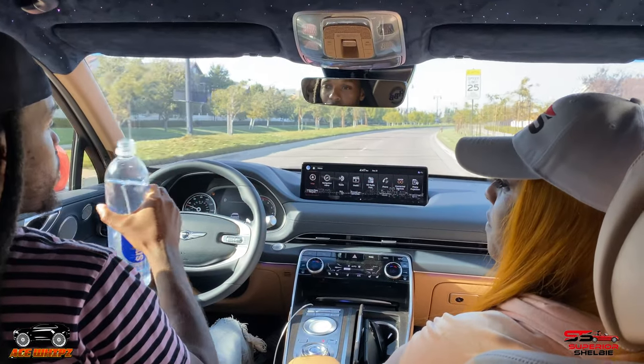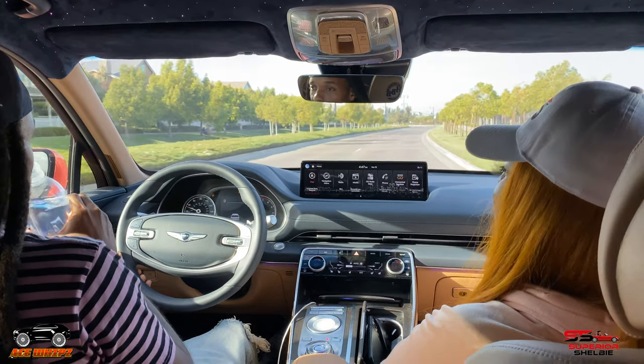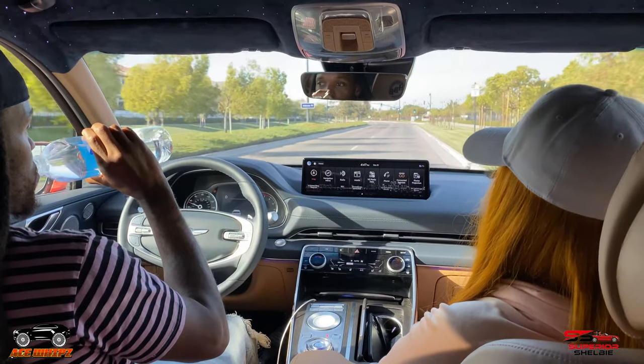LA, he did Quavo's. He did hundreds of people. Really? Yeah. Oh yes, you got that together. Okay, stars in the ceiling. This SUV is super dope.